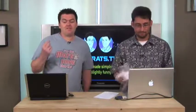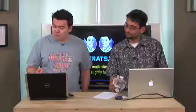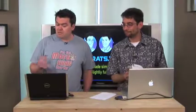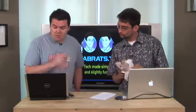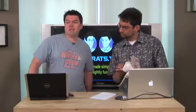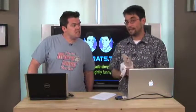Foxit, foxitsoftware.com. It's version 2.3 right now. It includes a multimedia player feature that allows Foxit users to not only read PDFs, but watch and listen to audio and video elements in PDFs. Oh, that's worth mentioning too. PDFs can contain multimedia files. There you go. Very good.